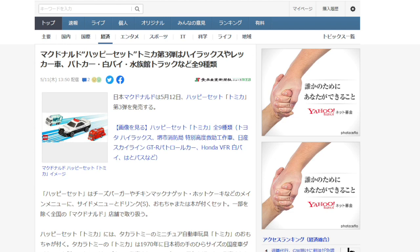Okay, for the second article here, we have the McDonald's Happy Meal set. The third version will be out on May 12th. So Friday, the Happy Meal sets of Tomica will feature Toyota Hilux, Sakai City Fire Department Special Advanced Rescue Vehicle, Nissan Skyline GTR, Patrol Car, Honda VFR, Police Motorcycle, and the Hato Bus, and more. So it comes with a main menu such as cheeseburger, chicken McNuggets, and hotcakes, a side menu, and a small drink. And you can get a toy or a book.